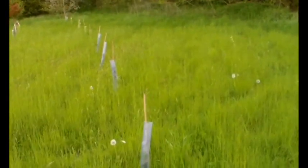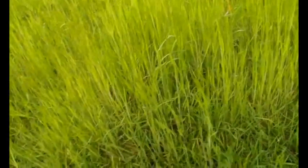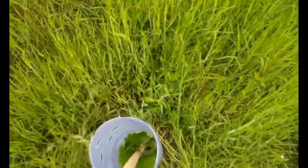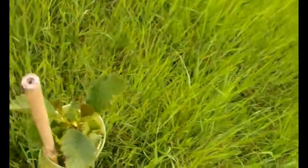So, all this long line here, I'm very pleased with this. Again, we've got another one that's not quite upright, so we'll just try and straighten that up a bit. And another one. But that one, you see, is bombing along well. And another one in a slightly bigger spiral. And I'm just hoping the deer don't find these.